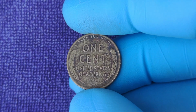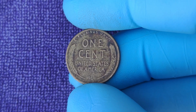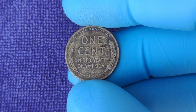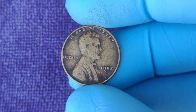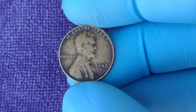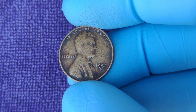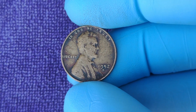If you believe you might have a 1952 wheat penny, here's what you should do. First, never clean it. Cleaning can destroy value instantly. Even light polishing leaves hairline scratches visible under magnification, and grading services will mark the coin as cleaned.